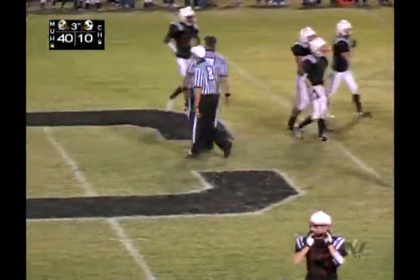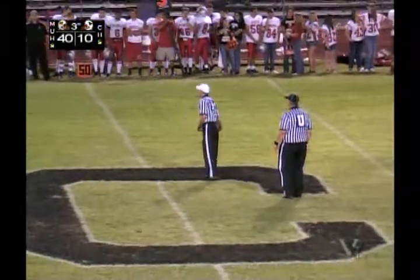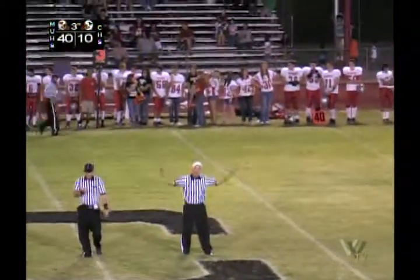If the Marauders, well, let's see what they do here. They might look to decline it. Force the 4th down, or? Yeah, force a 4th down. Now they're going to take it. This is big-time yardage. It is personal foul, deep.